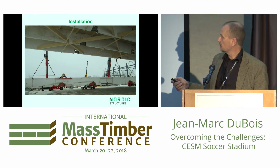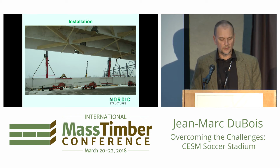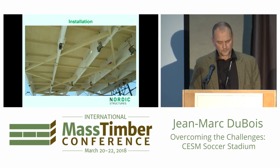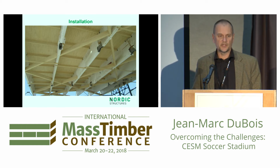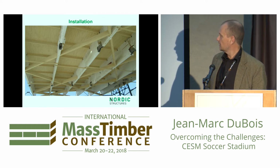Again, I mentioned that some of these visual elements provide some lateral stability for those glulams, but they don't really perform a lot of structural intent. The beams themselves supported the entire roof load. Here you can see what it looks like over time. We did have some delays on the job, but it was based on steel deliveries on the job site, not the wood. So we actually had to slow down our delivery at one point.